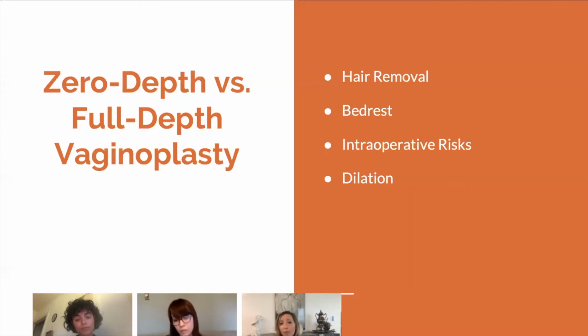With the full depth vaginoplasty, that does require lifelong dilation with dilators. And what I mean by that is, initially after surgery, the dilation regimen is going to be a little bit more intense, meaning more times a day for a longer period of time. And then the further that the patient gets from surgery, that patient will not require as much dilation, but it will require dilation for the remainder of the person's life. Otherwise, that area will close down. Those are the 4 main differences.